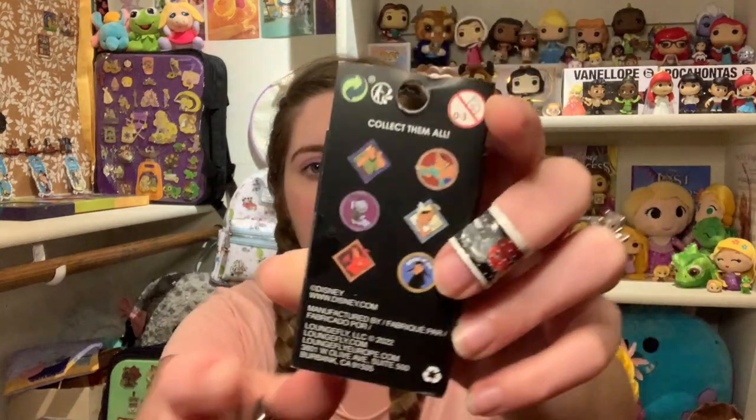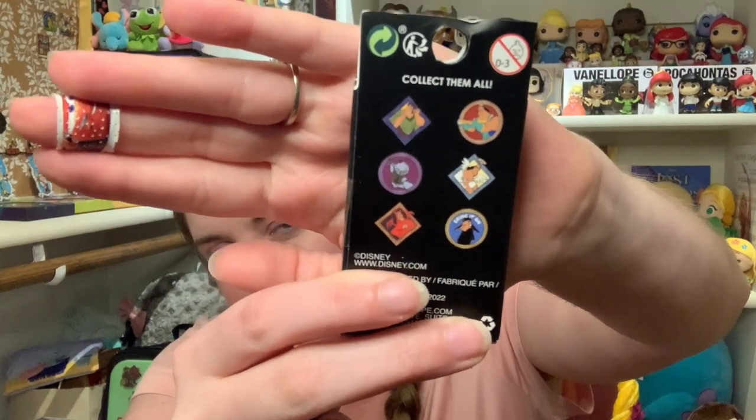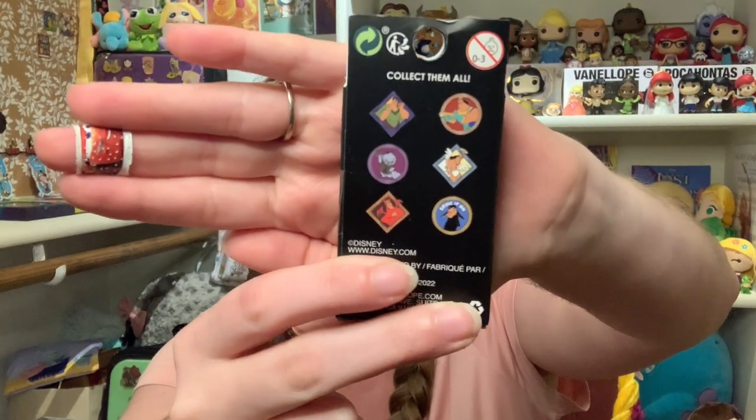So the first pin that I got was actually part of a Hot Topic order, and I believe I was getting a present for somebody and I was using some kind of coupon or gift code, and to get the free shipping I put a few extra things in the box, and one of them was this little mystery box here. So it is this Emperor's New Groove box, and I wanted this one because I would be okay with all of the ones that are in the box.